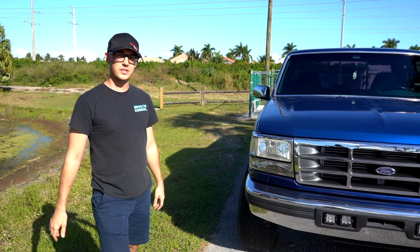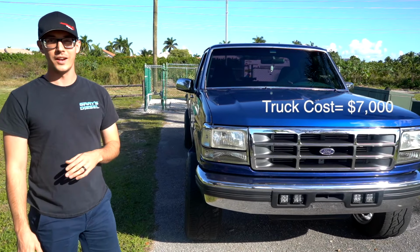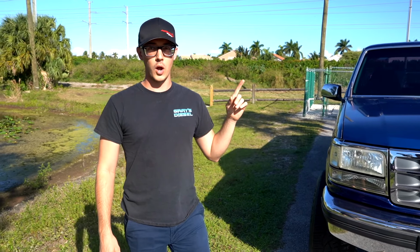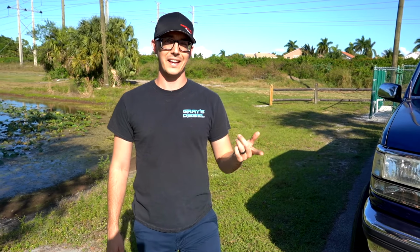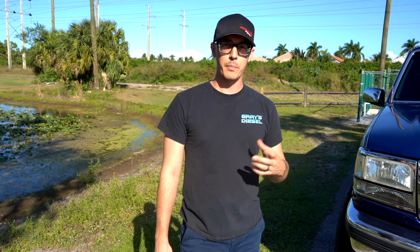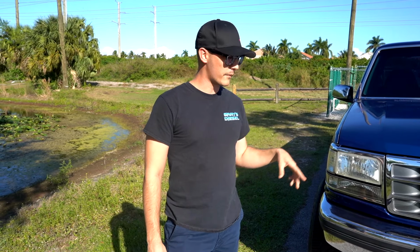All right, so I purchased this truck back in 2010. I believe I was 17 years old. I ended up paying $7,000 for it. The truck was a Florida native like myself, from Fort Pierce, Florida. I found an ad for it on Auto Trader. I think I've posted it on my social media in the past, so if you want to dig deep, it's on my Instagram profile. But I picked the truck up for $7,000.